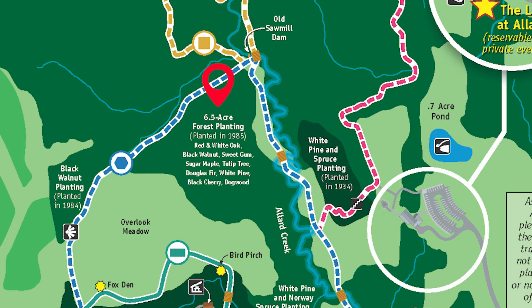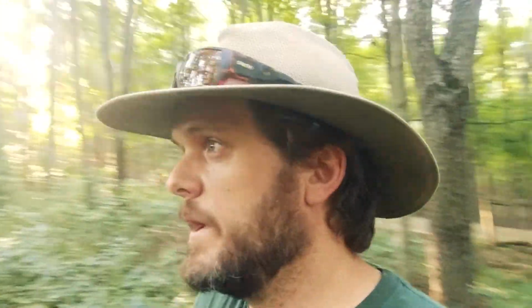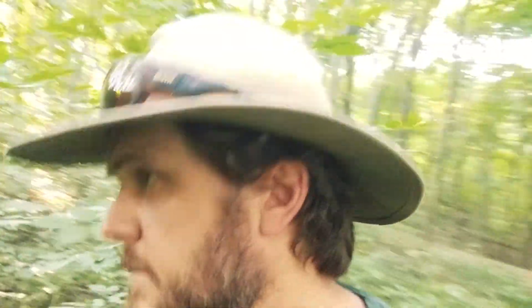We're at the second stop here, the second tree planting, and if you look on the map, it's right near where the blue and yellow trail meets. In this one we've got northern red oak, white oak, black walnut, sweet gum, black cherry, yellow poplar, some Douglas fir, and some other ones that I'm forgetting, but we'll get a good idea of what's in here. So the species may change as we move further in.